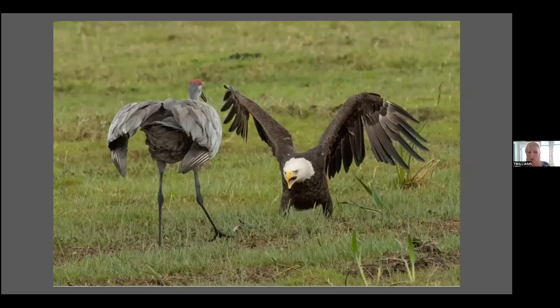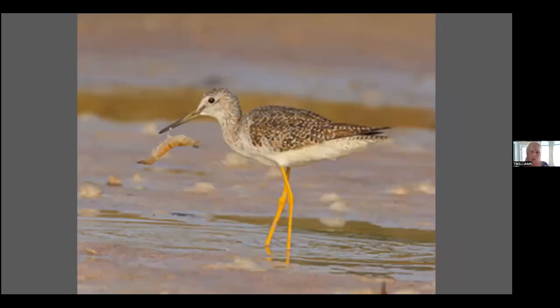Come on at me, bro. Just come at me. Come on. I dare you. Just cross over that line. Bald Eagle and Sandhill Crane, Lake Toho. What's for dinner? Greater Yellow Legs with Shrimp, Fort DeSoto.